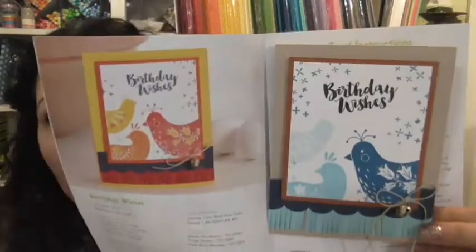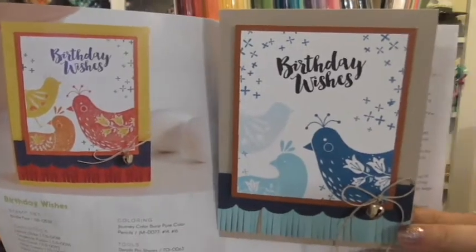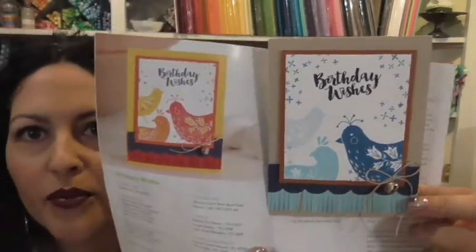I always like to do a side-by-side comparison. So fun. Obviously, you may like the bright and beautiful colors, and that is great because I like them too. But again, in a minute you'll see I was trying to tie all of my cards together. So there's a thought for you.